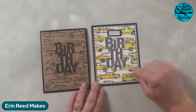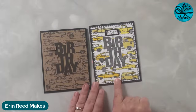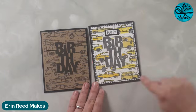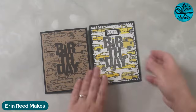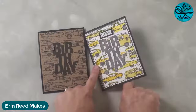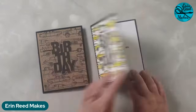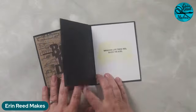But then over here, she stamped it on white paper, same stamp, colored it in yellow, a little bit of gray. So just kind of that pop of color. The same birthday stamp in white, happy up in the corner, and a little bit of some Hans tooth paper in the background. Give it that kind of taxi vibe to it. It's really cool. And on the inside, a little wash of some yellow, probably the same yellow she colored in here. More than likely, a little bit of white, you know, yellow wash, wherever life takes you, enjoy the ride, which is what she stamped on here, but it looks very, very different when you do it in two different colors and two different backgrounds. Very fun. Awesome job. Those are all from Michelle.